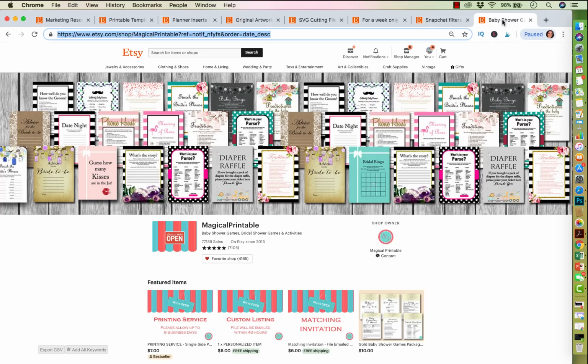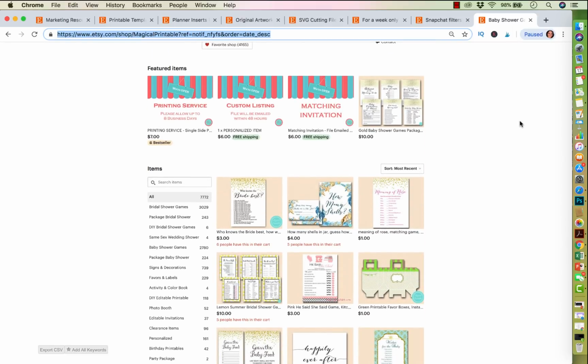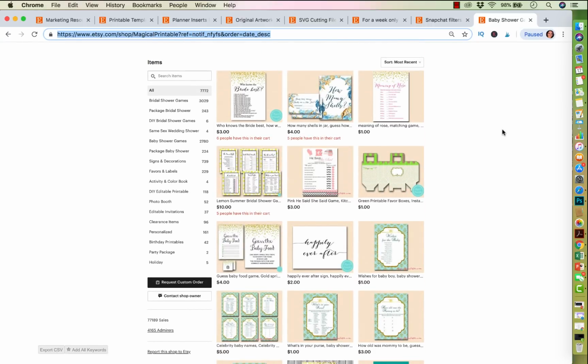And then the last one I wanted to show you is Magical Printable. They've been open since 2015. Originally, when they first started selling, because I used to follow them and I have bought items from them, they only sold digital downloads, just like instant downloads. They didn't print. Recently, I think last year, they started adding printing services. So they do have that now available. But when they first started, it was all digital downloads and they made a killing with it. What they sell is bridal shower party games, everything from party games to signs to invites. So it's really cool. It's all digital downloads.